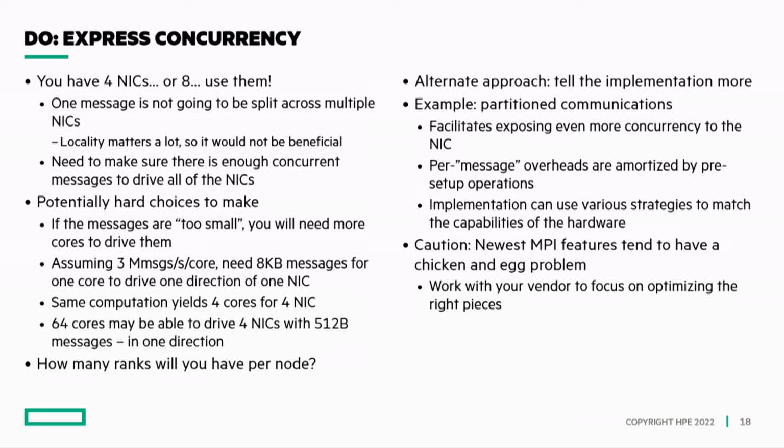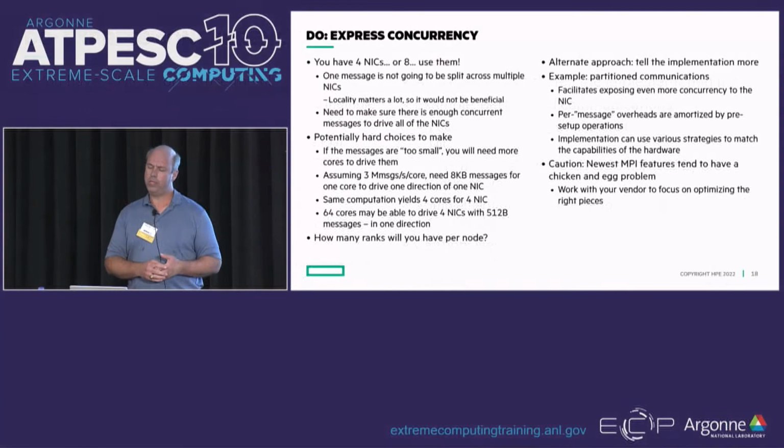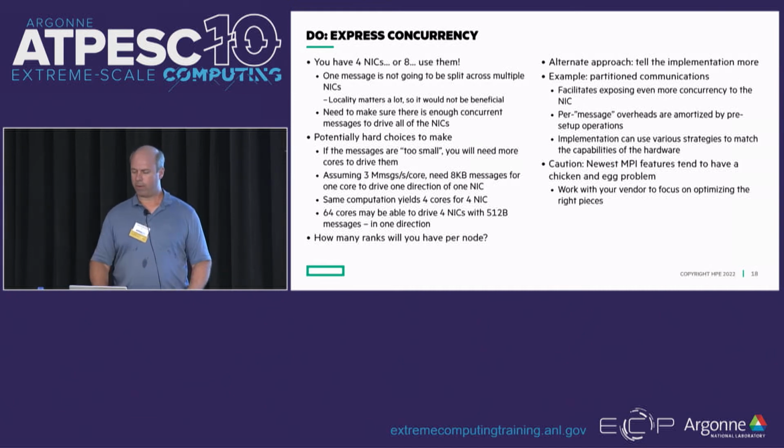There are alternatives. There are some newer collectives, new as of MPI 3, that let you express a lot more to the underlying implementation in one call. There's also partitioned communication, which came in at MPI 4. It's kind of interesting in that it is intended to make it easier for you to express more concurrency, making it lighter weight to say, hey, this part of the message is ready to send, and by doing that, allow you to drive the network harder with smaller messages.